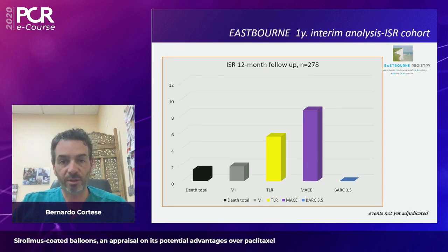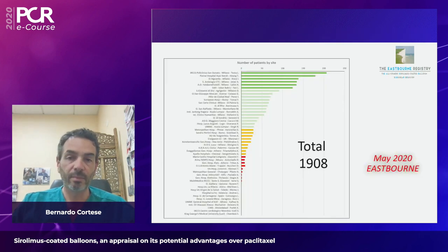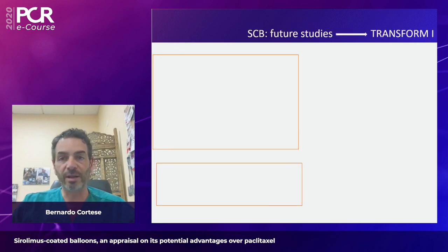In in-stent restenosis patients, the same. MI and death totals were very low. TLR rate was 5.4%, like the non-DCB registry, and MACE rate 8.6%, in 278 patients after 1 year. And I'm really proud to say that now we are going to finish the enrollment. We have reached 1,908 patients, so we are very close to the goal of 2,000 patients. And I think that within 1 or 2 months, we will stop the enrollment of EASTBOURNE and go on with the follow-up to see how this device is working.